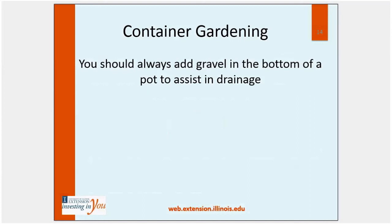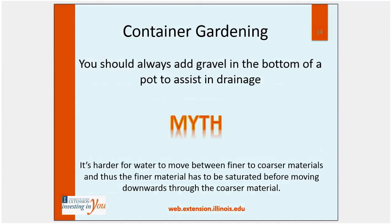And one of the things we've always seen is the question, should you add gravel to the bottom of the pot to assist in drainage or to help plug holes, to create benefits? And lucky us, we have soil scientists that have done research into what you should or should not do in containers. And actually, we don't recommend putting gravel in the bottom of containers, because when you go from a finer texture medium to a coarser texture medium, the finer texture has to become saturated before it will drain. So if you're not getting drainage out the bottom, you could very likely be oversaturating your actual potting mix within your container.